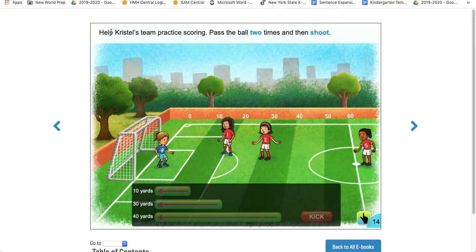Now, we want to help Crystal's team practice scoring. Pass the ball 2 times and then shoot. So you're going to choose a distance first. 10 yards. If it helps you, these are yards. Here's like a 10, 20. It goes by tens. But the different color greens can be a little hint as to the different number of yards. So I'm going to start over here with her. And I think I'm going to choose 10 yards. See if that does anything.